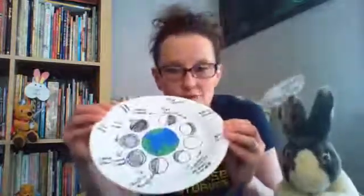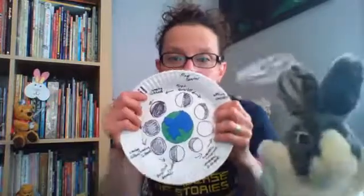So all this involves is a paper plate or two, if you want to make it a little thicker, and draw your earth in the middle. And most of the earth is covered by water, so there's a lot more blue in here than land. You see? Isn't that cool? And then around here we have all the different phases of the moon.